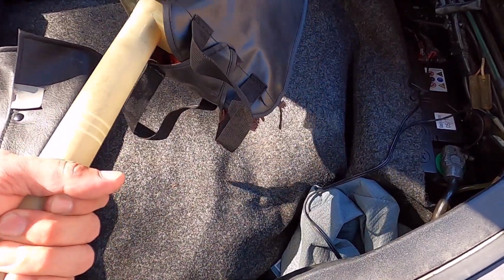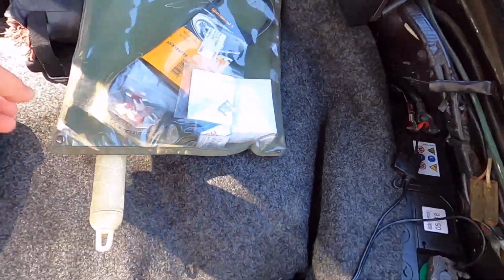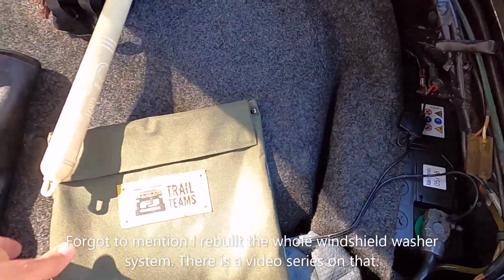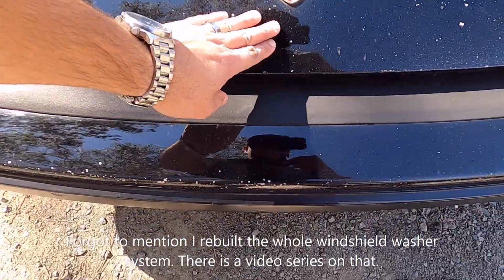I don't wash the car too often because the seals leak, so I just tend to kind of dust it off occasionally. And a spare belt and fuses and relays and things of that nature. So that's about it for down here.